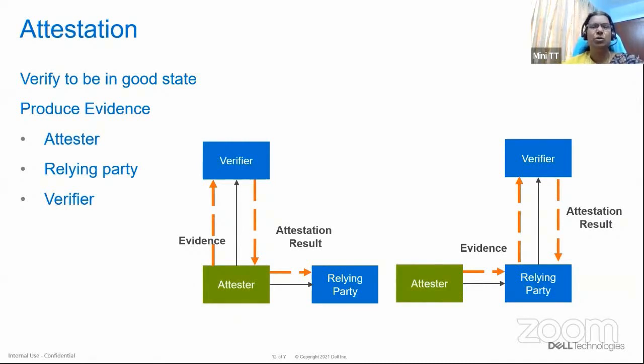Here I am showing two models of attestation. One we call the passport model. A passport model is where the attester gives evidence to a verifier, the verifier gives the attestation result, and then the relying party uses that information. That is a passport kind of model. There could be another model, the background check model, where the relying party first collects evidence from the attester, then provides that information to a verifier, and the verifier gives an attestation result, and the relying party decides whether to continue.